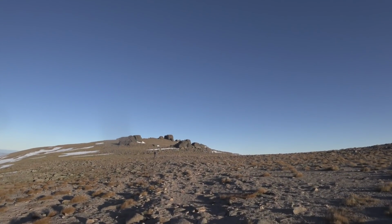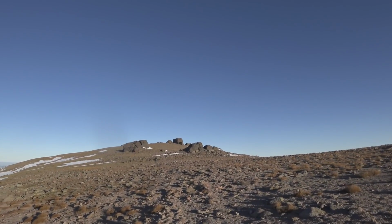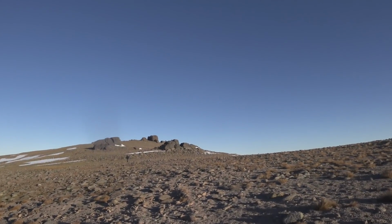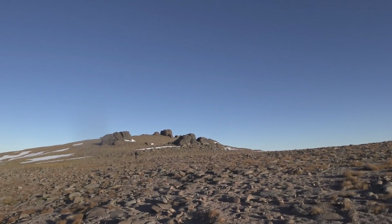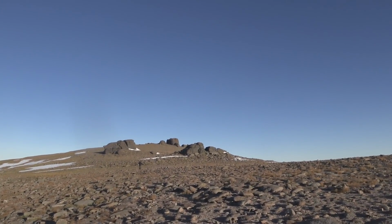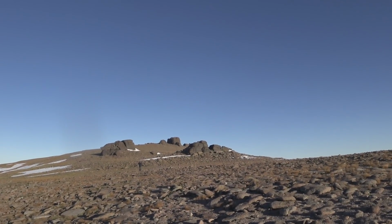What do you call them? Is it tors? I don't know. That rock, these types of rock formation. It looks like miniature, something you see in the Wild West movies, only a lot. You know, the ones were like 100 times bigger.